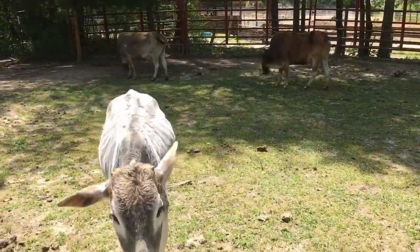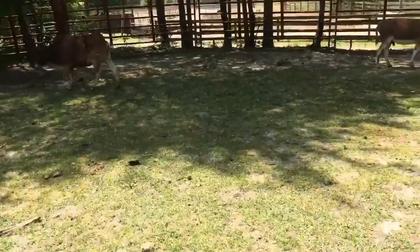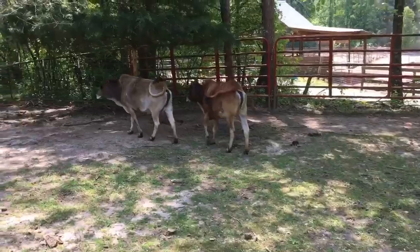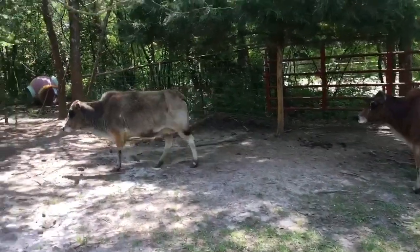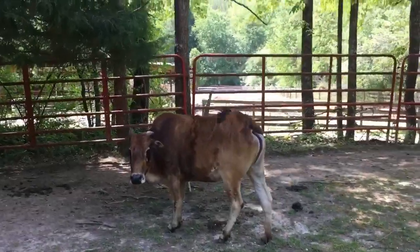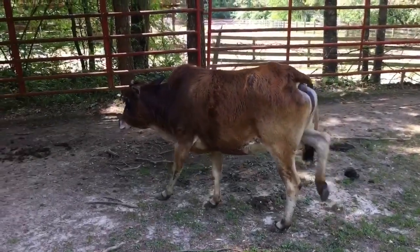And today we are talking about our miniature Zebu cow. This is Iceland. And so the Zebu cows are a small cattle. They are from South Asia. They're known for that hump on their back there. And so that hump is actually a fat storage, kind of like a camel has. And so it is used to store fat for them.